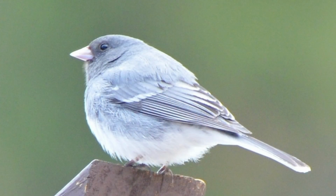The fifth is gray-headed. Now these look very similar to the red-backed Dark-eyed Juncos, but they're a little bit more faded, and they actually have a pink bill instead of the gray bill of the red-backed. The sixth subspecies of Dark-eyed Juncos is called white-winged. Now this is probably the least common. They are only in a small part of the United States within their range, and they're very similar to the slate-colored Dark-eyed Junco, but they have white wing bars on their wings.